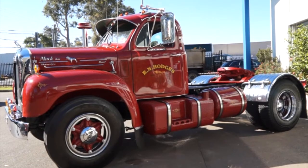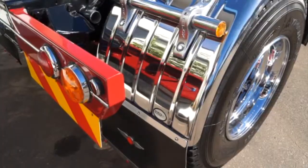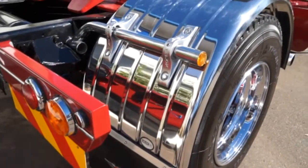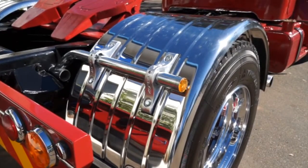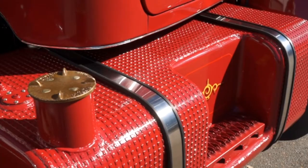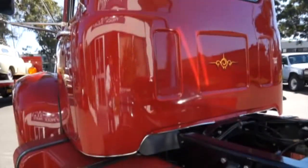Okay, Brian. So when you got it, what sort of condition was it in? Well, again, the same as the GMC. I don't buy rubbish. It was above average. Needed a lot of work. Full build, just like the GMC. But as I say, it was all there, something to start with, because all I had to do was pull it apart and rebuild it.